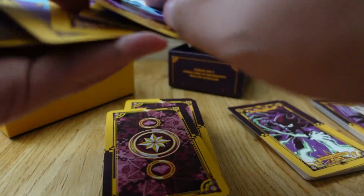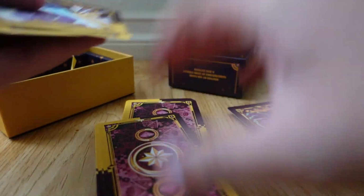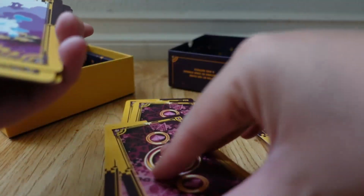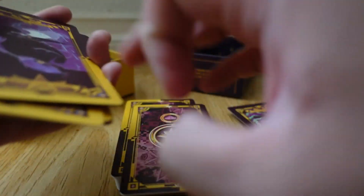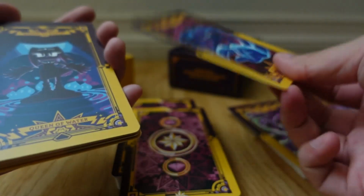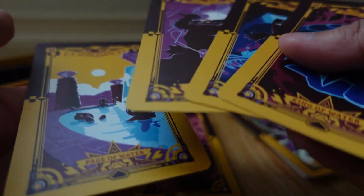Water, water, water, water. And this one is just Page of Water, featuring Big. This one's Queen of Water, King of Water. So these are the 4 cards here of the water.